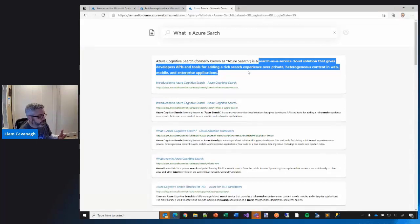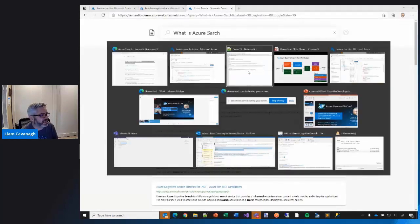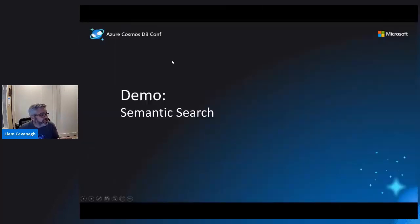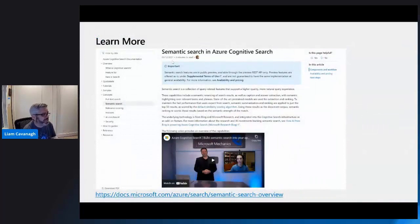So hopefully that gives you a quick look at what cognitive search is, how you can extend all of that content. If you want to learn more about this, you can check out our Azure documentation, or you can check out this page right here, our semantic search overview, if you want to look at some more details on what I just presented on semantic search.